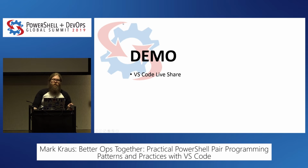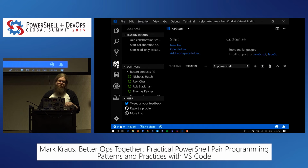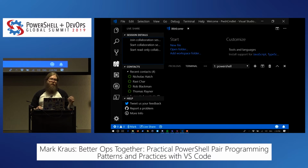So in VS Code, there is a Live Share extension. This is the Live Share icon. You can get it by going to the extensions and searching for Live Share or Googling for Live Share and clicking the install link from the site. Any number of ways. This is not completely a Live Share demo, but I just want to show how the collaboration side of this works.